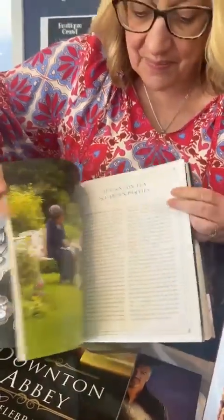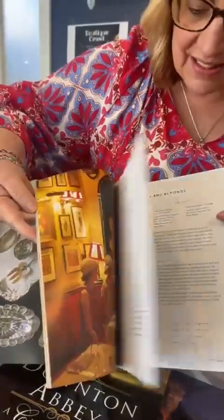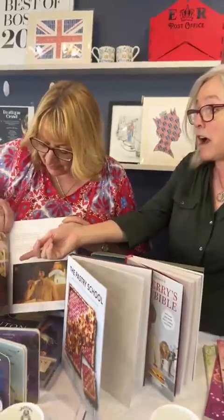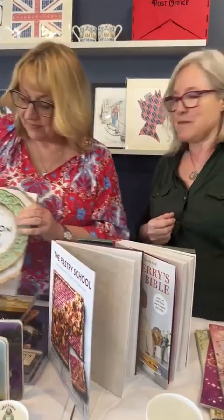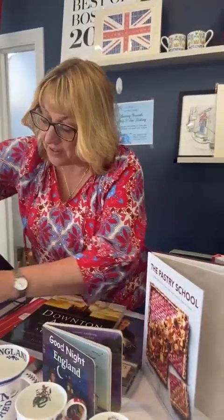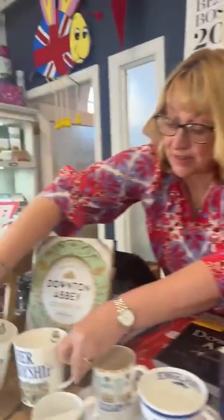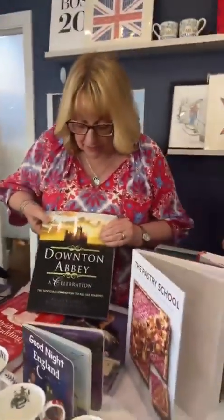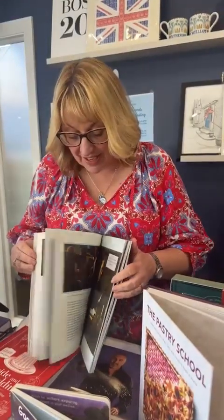Afternoon tea. It talks about the traditions as well as having the recipes from that day and age that have been modernised so that you can cook them yourself. Hot cross buns, there's one we should try. So yeah, it's actually a nice cookbook, but it's also got a little bit of history of the programme as well. So that goes nicely with the His and Her Ladyship mugs. Yes. For a gift. And obviously we've had this book for a while, the official compilation of the 6 seasons of Downton Abbey, which is just all behind the scenes and information.